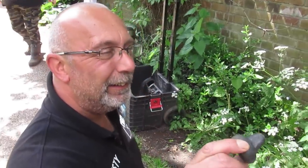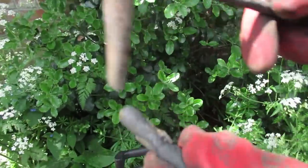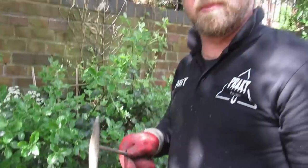And I've just cracked this one open, look. That's unusual, isn't it? A weird shaped thing in there as well. So you always check your crud, guys, because that fuse that Steve found was in a big ball of crud.